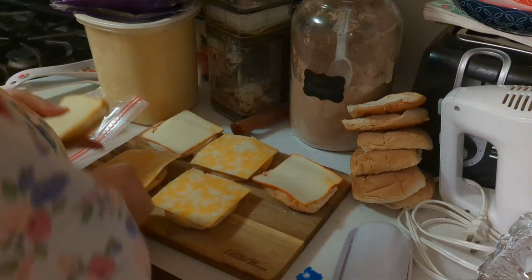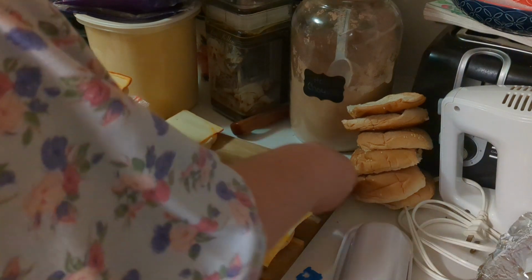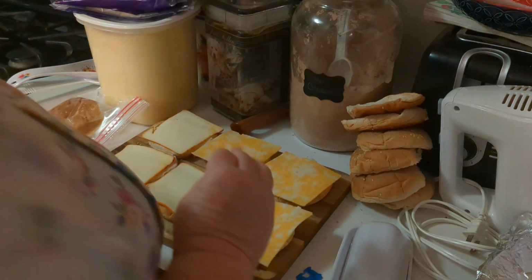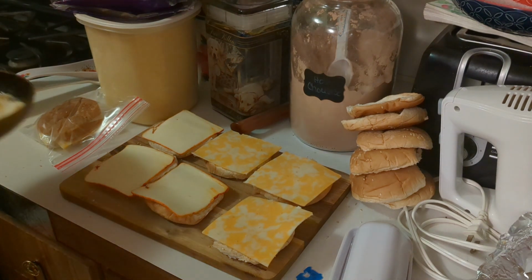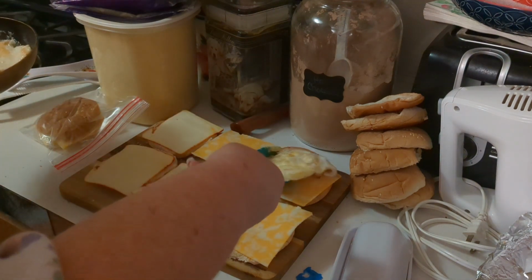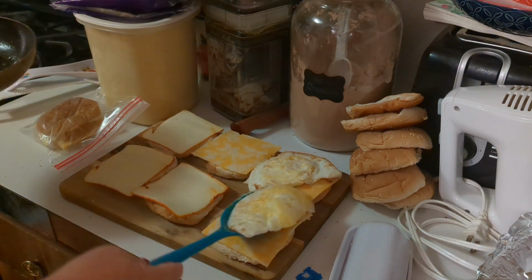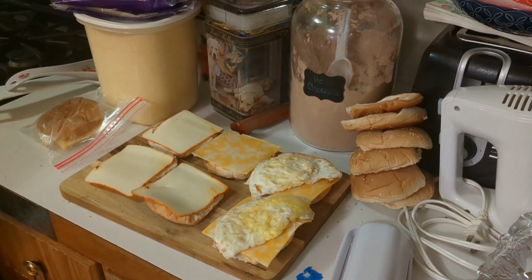Y'all gonna think this is crazy. This pattern is driving me nuts. Y'all gonna see my OCD. There we go. And now, we're going to bring these over. There we go. And we're going to keep going this process. 2 more eggs.